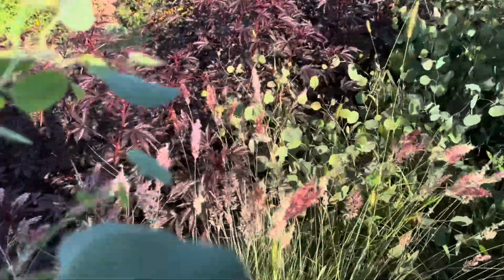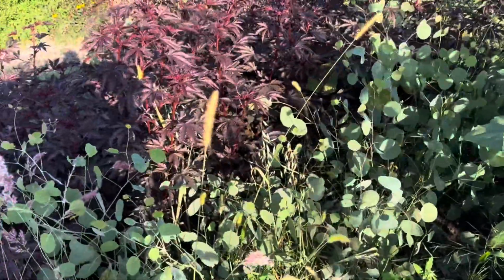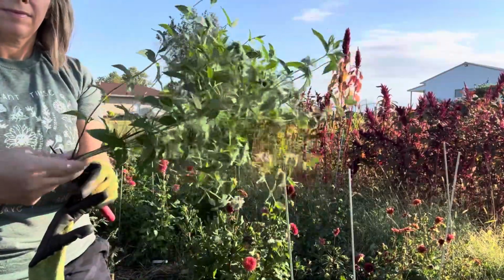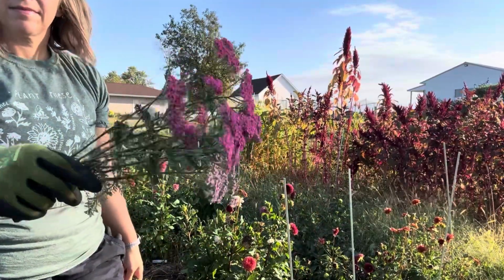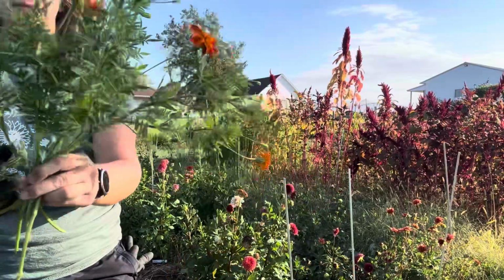I have some annual eucalyptus. Well, we have to grow it annually here in Zone 5 in the same area, so I'm going to harvest a couple sprigs of that to use as well. I also grabbed a bit of mountain mint from my pollinator strip, and I noticed there were a few stems of yarrow still looking great, so I harvested those.